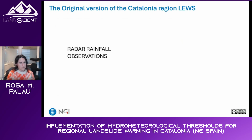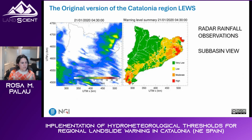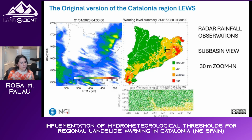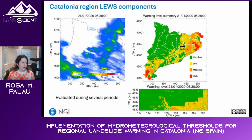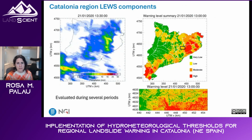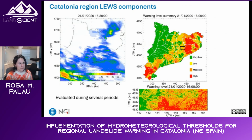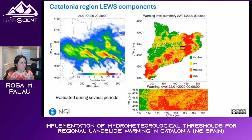So the landslide early warning system for Catalonia, which is what I developed during my PhD thesis, uses radar rainfall information as an input. Then it computes the hazard and the warning on a subbasin level. And if you are interested, you can zoom in because the warning levels are actually computed on 30-meter pixels, so you can zoom into the area you're interested in and observe what's going on. Here you have some results of the landslide warning system working for an extreme event that occurred in Catalonia in January 2020, where multiple landslides were triggered. As you can see, the warning level increases in the areas that are affected by more precipitation.